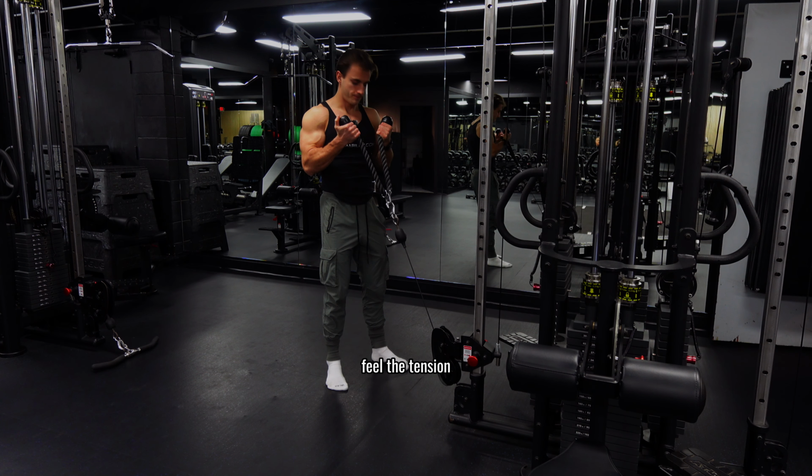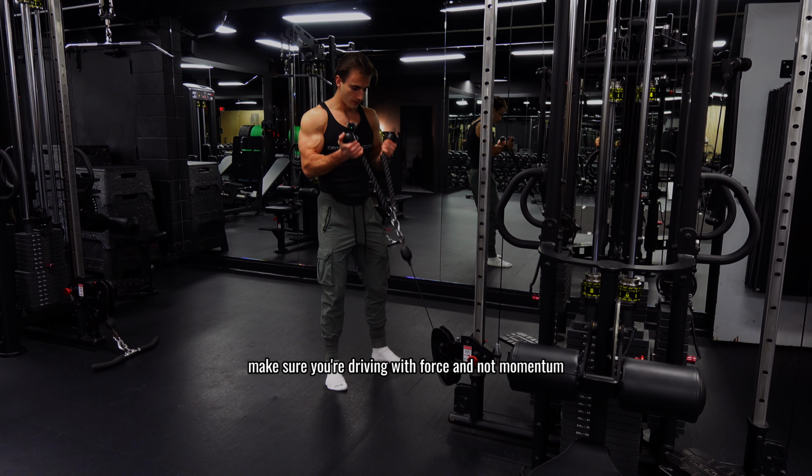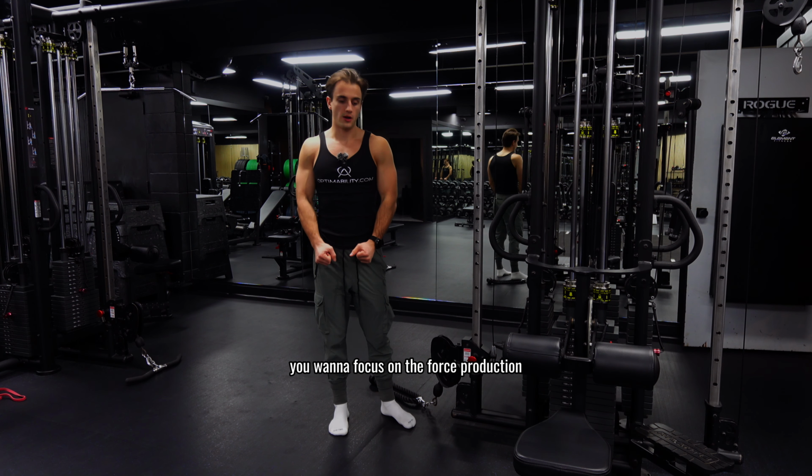Feel the tension, and on the concentric portion of the movement, make sure you're driving with force and not momentum. No jerky movements or improper form, just slow, controlled power up, slow release, 3 to 4 seconds. This will revolutionize how every single set feels. So for the eccentric portion of the movement, you want to look at lowering the weight for 3 to 4 seconds. And for the concentric, you want to focus on the force production, but not so much that you're doing momentum in your movements.